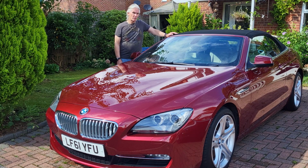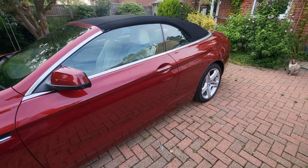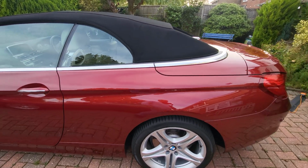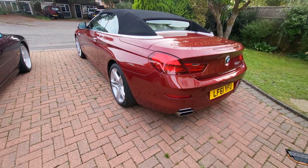Now, is the F12 just a different shaped E64? No, not at all. It's a completely different car. The only thing that it shares with the E64 is the soft top. Yep, the soft top is exactly the same. Rear compartment's different, but the soft top itself is absolutely exactly the same.